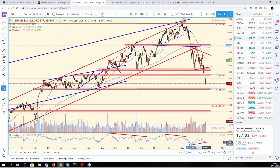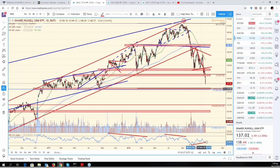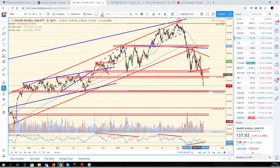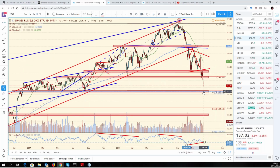Keep in mind, you remember we talked about it yesterday as well, another horrible day for the Russell. The Russell is coming close now. I had mentioned this level, a triple confluence of supports down here. Why? Because this horizontal area has acted as support multiple times in the past. Plus, this is the 127% extension of this leg higher. Plus, this is the 50% fib of the whole up move. So a very critical level down here at 133.50, 60, 70, somewhere between there. I wouldn't be surprised to see the Russell rebound ahead of that.